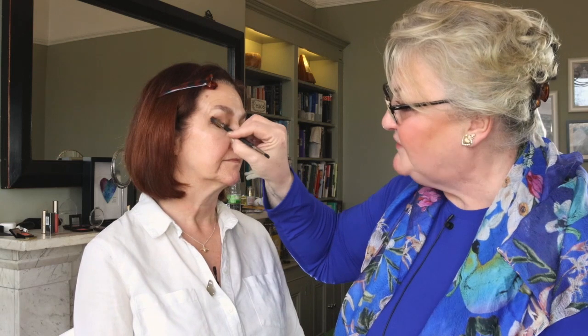Okay? And then use the other side and just touch those colours together like that to make sure that you can't see where one colour starts and the next one stops. And then you've got that illusion, and the centre of the eye sinks right back, and she's got a shape.